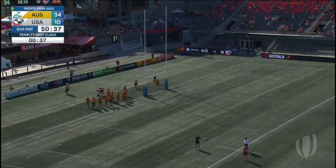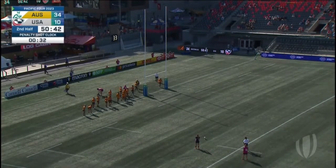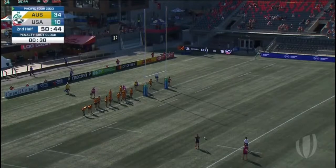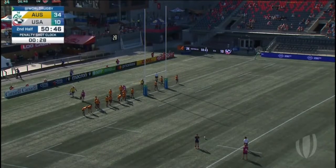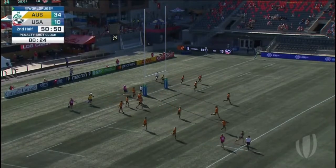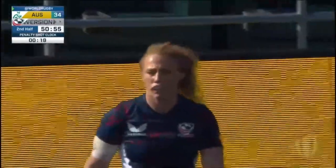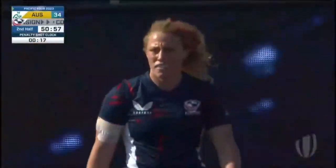So second try on the board for the U.S. Mackenzie Hawkins looking to add the extra 2. Nice strike, beautiful contact. So gets the U.S. total to 12 up against Australia's 34.